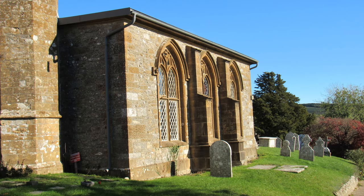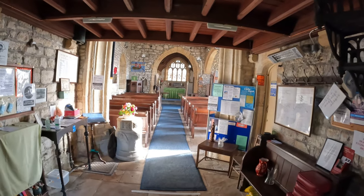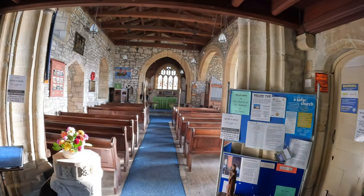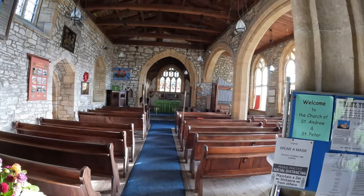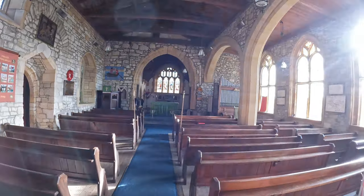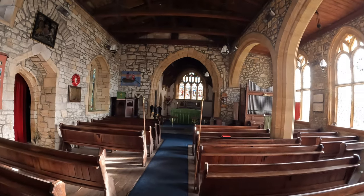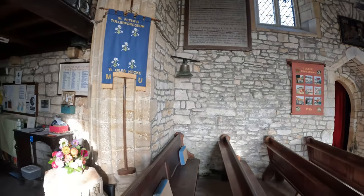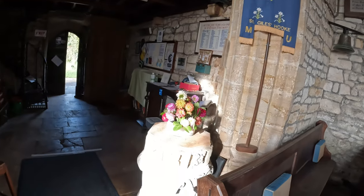Let's have a little peep inside. In we go. Once again, I haven't been able to find the light switch, so we're going to have to rely on the sunlight coming through the window. So it's fairly light in here. So just a quick look around here, get out of the shadow.